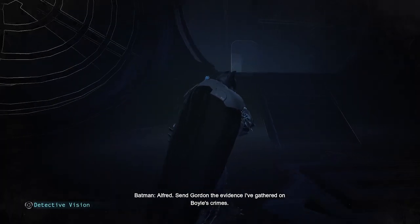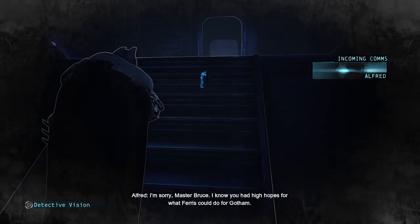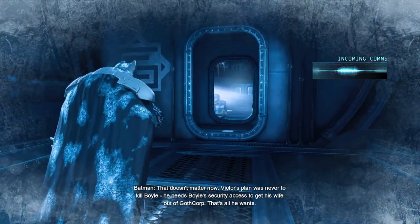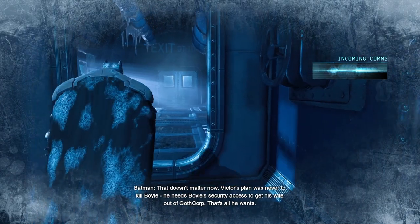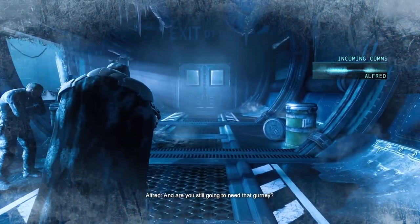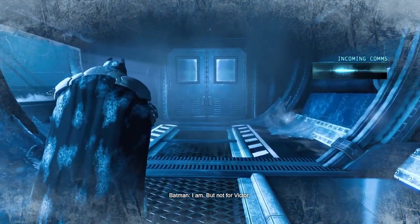Alfred, send Gordon the evidence I've gathered on Boyle's crimes. I'm sorry, Master Bruce. I know you had high hopes for what Ferris could do for Gotham. That doesn't matter now. Victor's plan was never to kill Boyle. He needs Boyle's security access to get his wife out of Gothcorp. That's all he wants. And now, you're going to stop him? I have to. And are you still going to need that gurney? I am. But not for Victor.